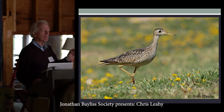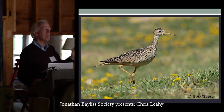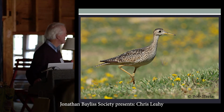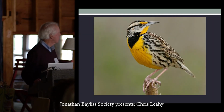They gradually got reduced to, interestingly, municipal and military airports, because those were among the few places that had those two kinds of extensive areas of those two kinds of grasslands. It's called a sandpiper. It's in that family, but it's a grassland bird, essentially, not a shore bird.